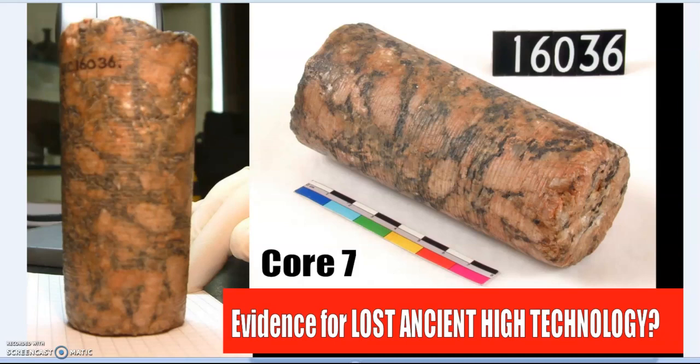Rather than release the official part 4 of this series, which will be about Core 7 and the spirals, which is, again, the keystone to a cornerstone in the whole lost ancient high technology argument, I'm waiting on a very imminent release of some very important information regarding Core 7, so I'll do a preliminary, and I'm going to make some more samples to look into this further.